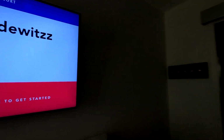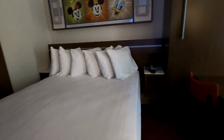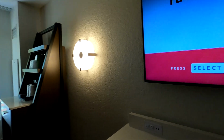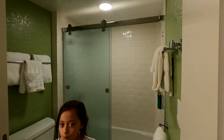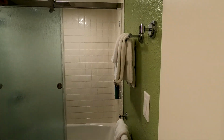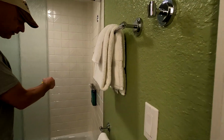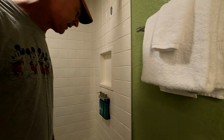But this is a look at the actual rooms when you guys are making your way around. Let me turn some lights on because I haven't been in here since the remodel. Get some of these lights turned on for you. But this gives you guys an idea what you're looking for. You got your showers and stuff in here. And all the showers nowadays, they have these nice glass doors in all the All-Star resorts. And all your soaps are right in there.